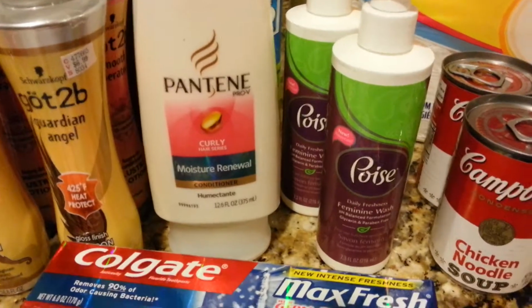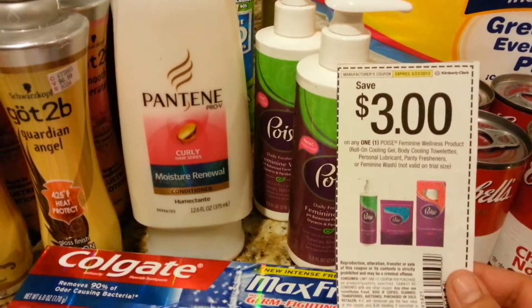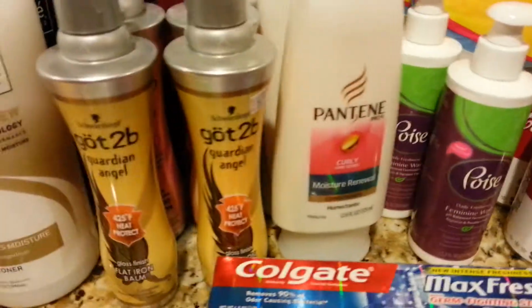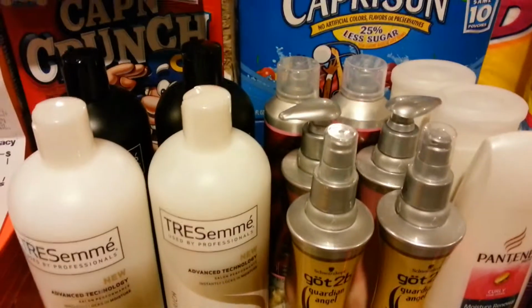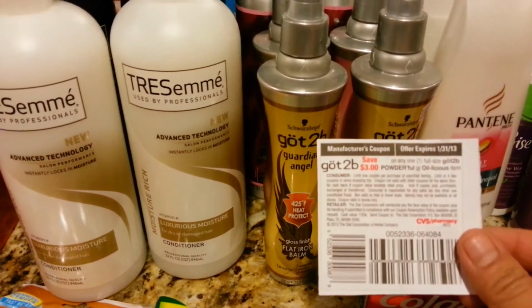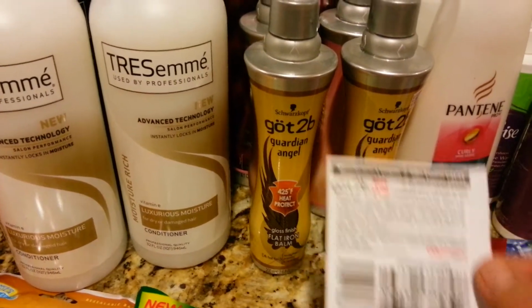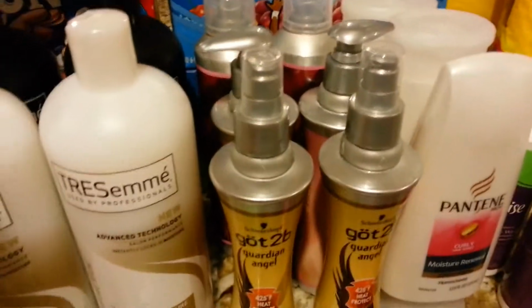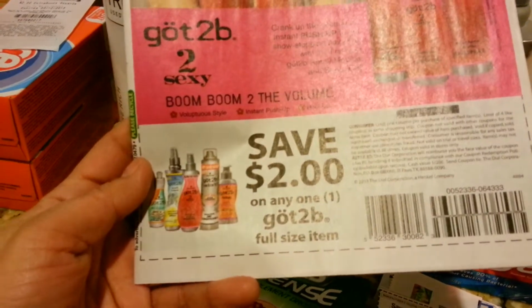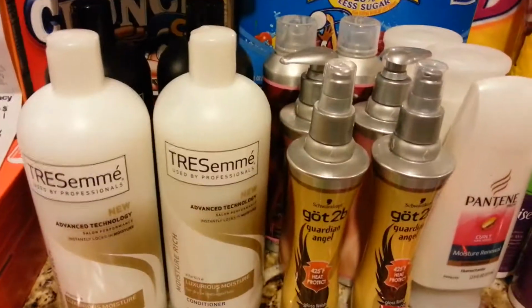The Poise Feminine Wash, these are on sale this week for $3.99. And then today, we got a $3 coupon, so that made it 99 cents. I used two of those. These Got to Be's, I grabbed six of these. These are on sale for $3.99 this week. And I used expired CVS coupons that we were getting in the magazine. This was for $3. And I stacked that with today's Got to Be coupon for $2, so that gave me a dollar overage. So I had a dollar overage from these six boxes.